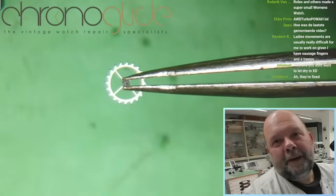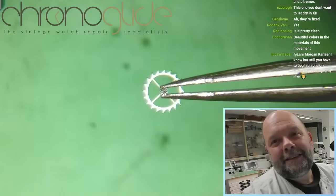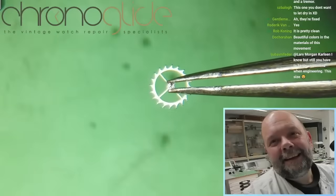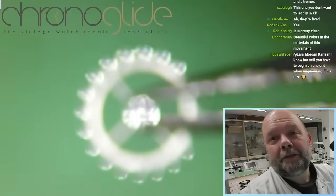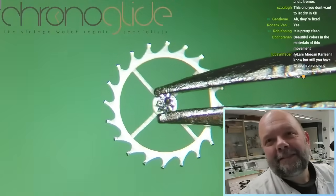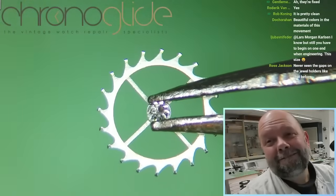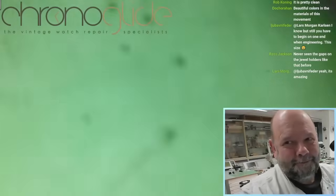You don't have to be a watchmaker, but if you just look at how the tips shine, it's like it's on fire. It is beautiful. Those are the highly polished tips. Now that's quality.